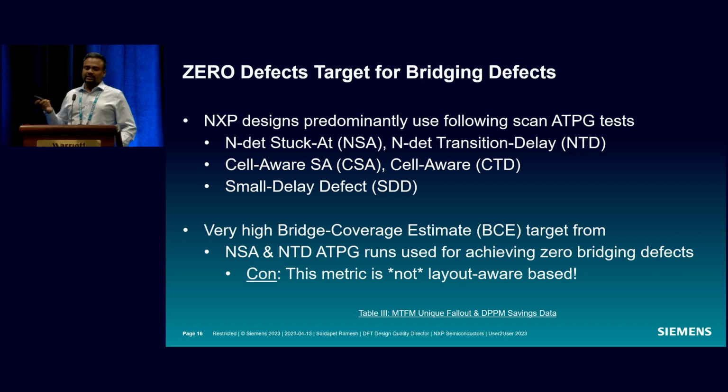That provides a lot of coverage for all the front end of line, middle of line, back end of line, the standard defects. But for bridging, our model has always been to rely on the bridge coverage estimate that we get from our NSA and NTD ATPG runs. Because what we found is the number of ATPG patterns required using the older traditional bridge models was just too high and not production friendly. So this was our convention.